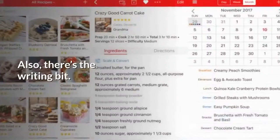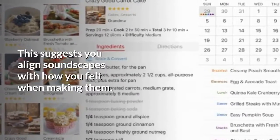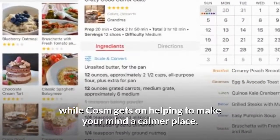Also, there's the writing bit. This suggests you align soundscapes with how you felt when making them. But the text fields are blank, and so it's down to you to decide how to use them, while COSM gets on helping to make your mind a calmer place.